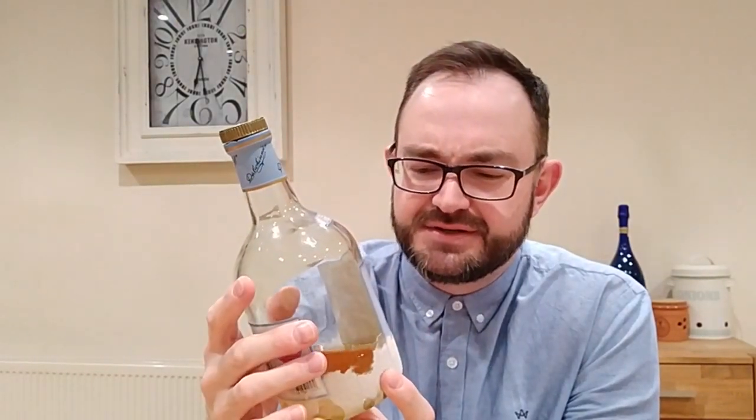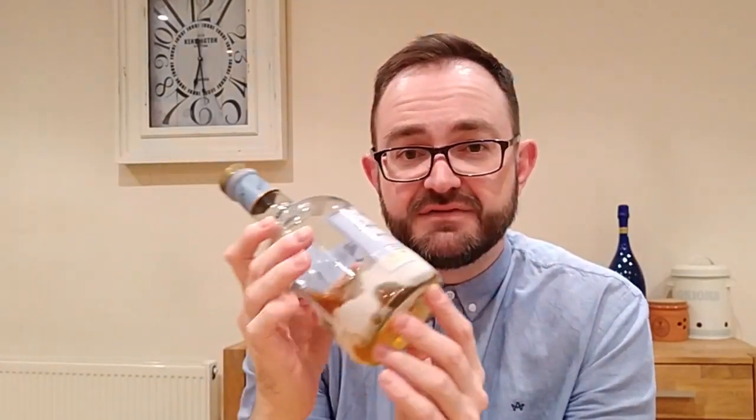Now let's talk about this stuff. Controversial. It's not really gone down well with my friends who really enjoy their Scotch whiskey, but it is quite popular with people who want to have something that's more like a liqueur. And because you freeze it, I've stored this in the freezer, it's very thick and treacly and it feels in the mouth like a liqueur. And it's got a completely different flavor profile to the 15-year-old. So let's give this a go.